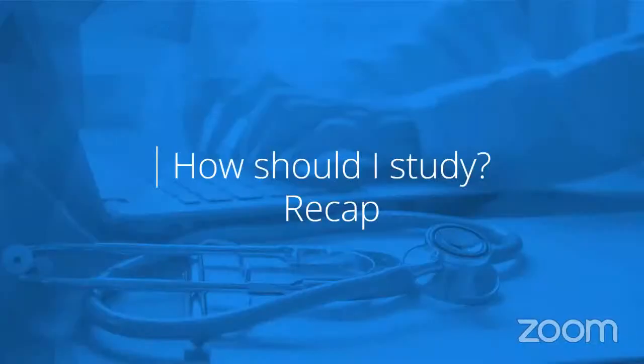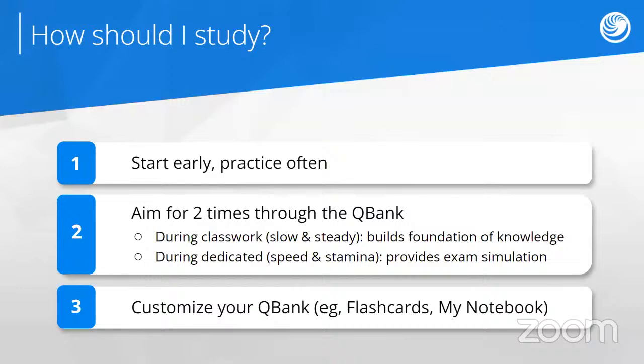So let's recap. How should I study? Well, we recommend that you start early and practice often, and aim for 2 times through the QBank. That first time alongside your classes in a slow and steady fashion, really building that foundation of knowledge, maybe creating custom flashcards or My Notebook so that information is ready for you to review during your dedicated study time. That's going to help you master your classes, and you'll also be much more prepared when it comes to dedicated studying for Step 1. During dedicated, in your second pass, work on speed and stamina. That's going to provide exam simulation for you.